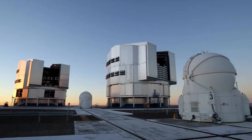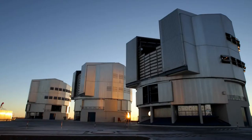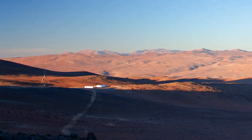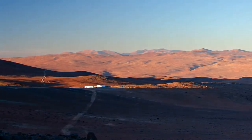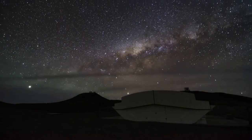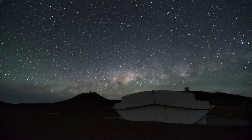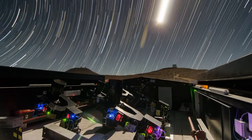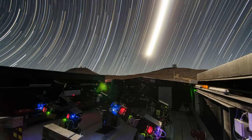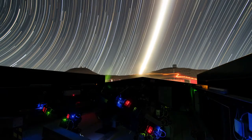ESO's Paranal Observatory in northern Chile offers superb observing conditions and excellent support facilities. It's the perfect place for the next generation transit survey. This observing facility was built by a UK, Swiss and German consortium and is made up of an array of 12 telescopes, each with a diameter of just 20 centimeters. Its sole purpose is to spot transiting exoplanets.